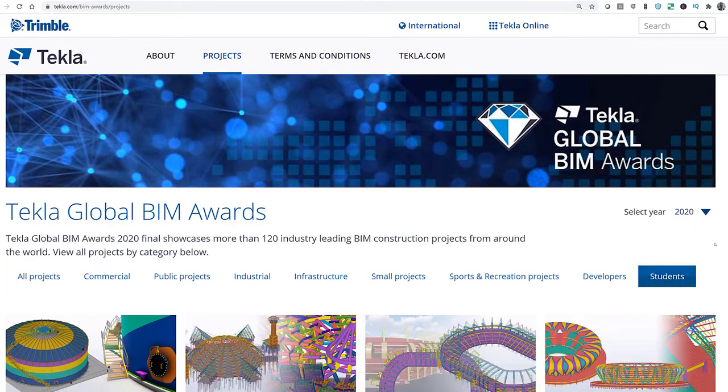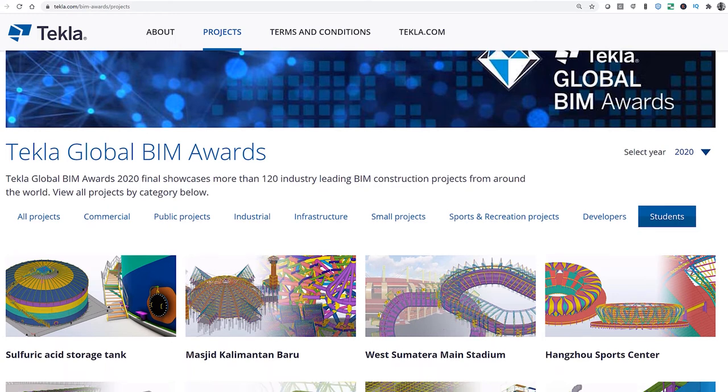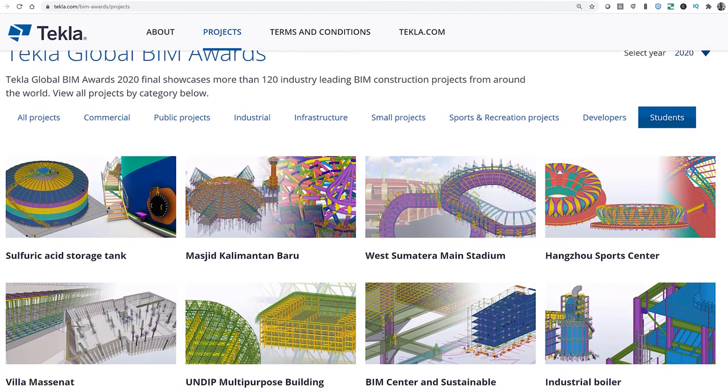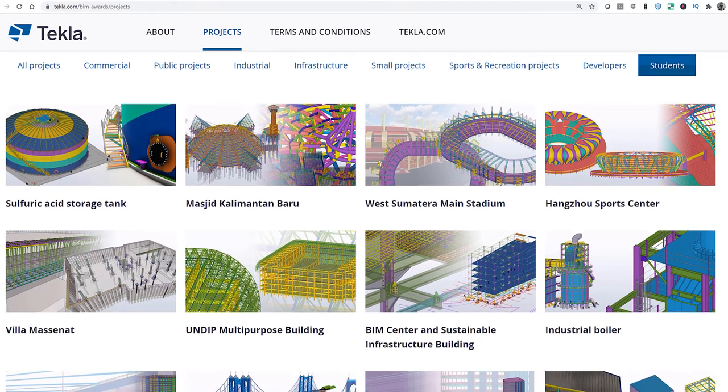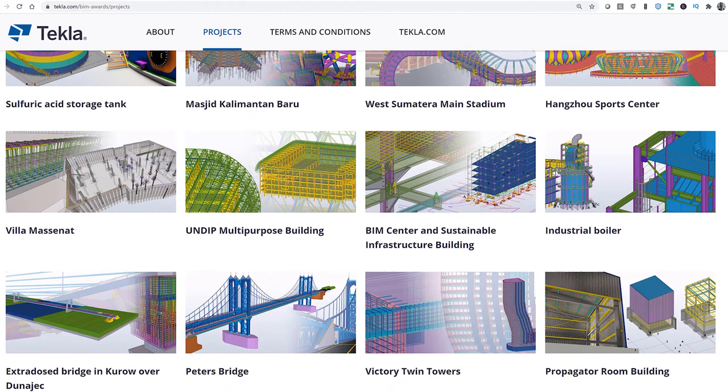Students is the last category, and for that I'm going to have one special episode just looking at the bridge contenders for the students category. In that episode I will be showing how the students can access Tekla Structures for their own development and for the learning process.